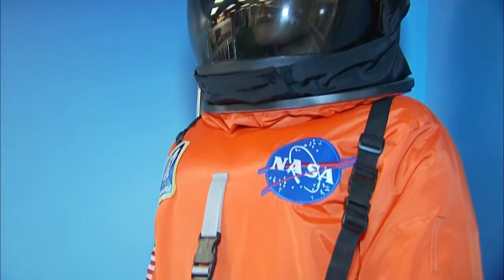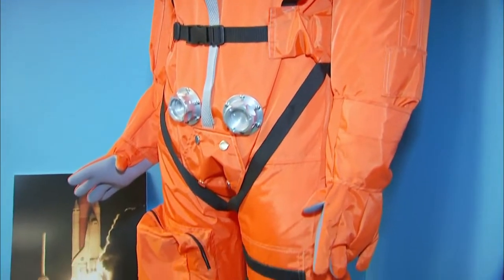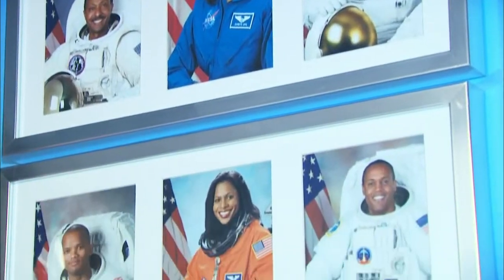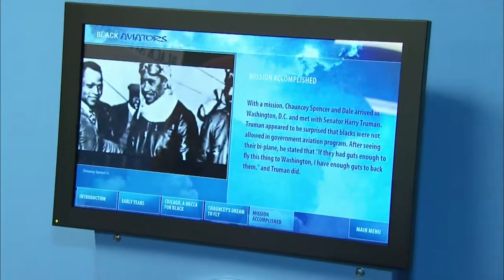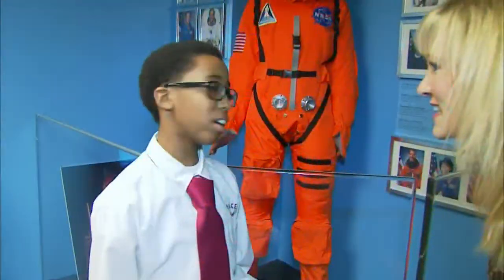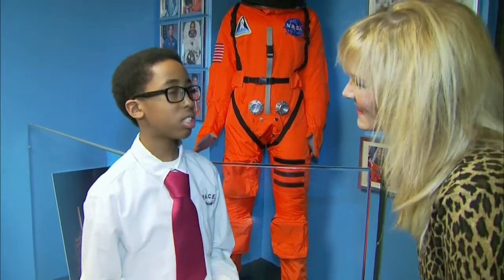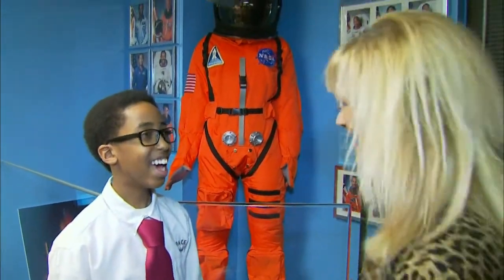This vignette's on African Americans in aviation. And so here we have a NASA spacesuit, which is very popular amongst young kids. They like to take pictures in front of it. And so this vignette focuses on from the beginning of African Americans flying planes all the way up until them being a part of NASA. A lot of cool things in there, but the spacesuit is definitely one of the most impressive. It's like a picture perfect moment. You get your dad over there snapping shots.